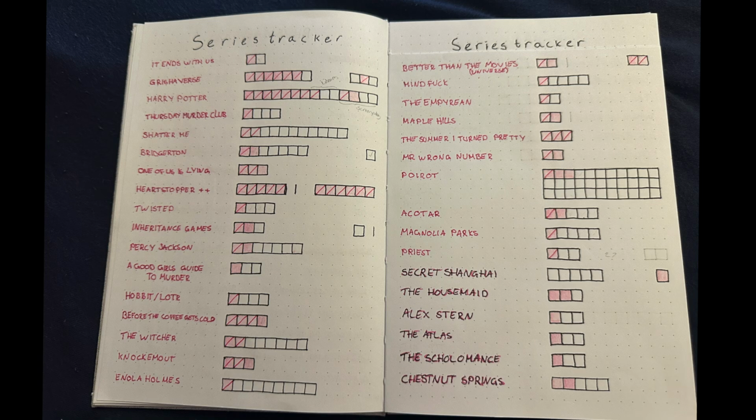Also with Harry Potter, obviously there's 7 books, but there's more on this, and that is because I've included all of the screenplays and the Hogwarts library. And I just cross it out, fill it in as I read a book. The ones with the lines over are books I read before 2024, so I can keep track of how much I actually read this year.